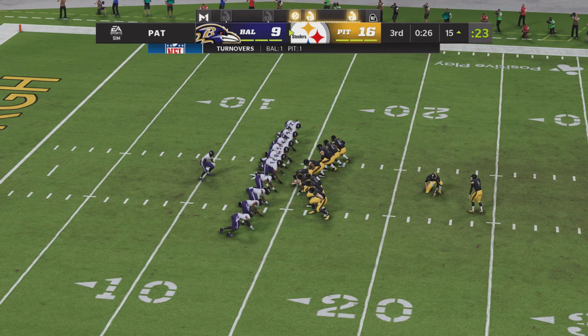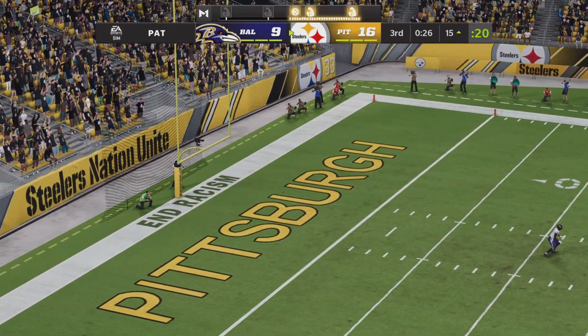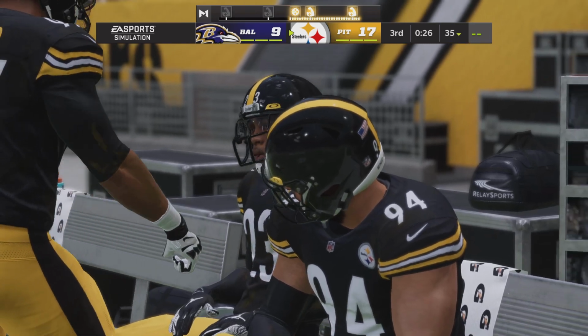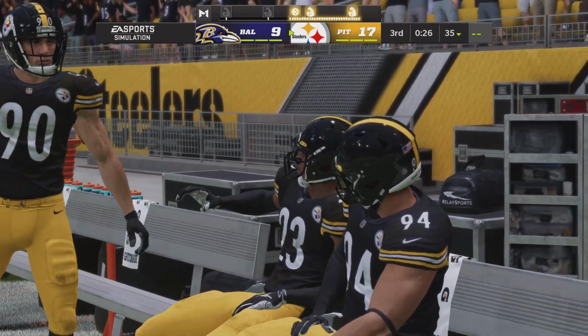Boswell for the extra point. And with that, the lead is up to 8. So the defense creating some points, not only getting the interception, but then returning it to the end zone for the pick 6.